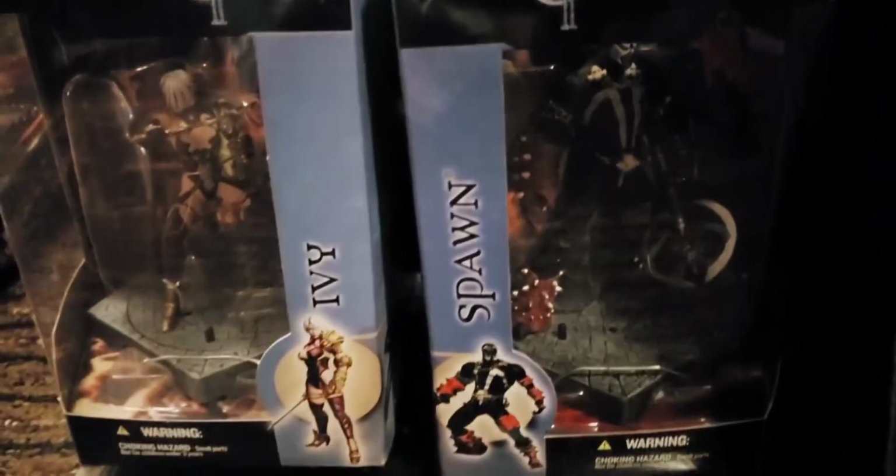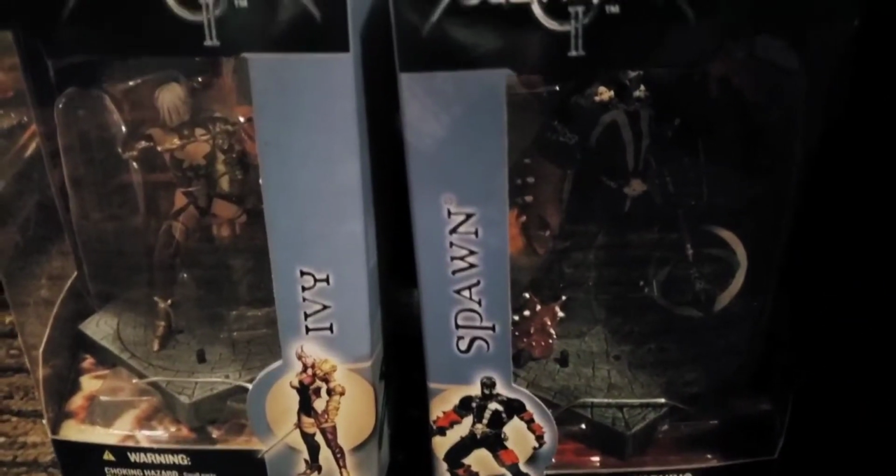And these were hard to find waves. They didn't hit very many stores, these waves of Soul Calibur 2 figures by McFarlane. The Spawn figure, I believe, was a GameStop exclusive. And so specialty retailers got them in. And they're kind of tough to find.